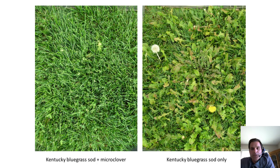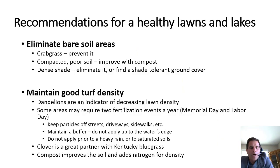Clover is an awesome addition to Kentucky bluegrass. This is the exact same type of grass planted at the exact same time. The only difference is the one on the left had clover mixed in and the one on the right didn't. And you can see, I think this picture was taken about 2 or 3 years after establishment, the one on the left has some clover in it, but the one on the right is almost all dandelions, because the Kentucky bluegrass will thin out without regular additions of nitrogen, either from your fertilizer or from the clover, which is the natural source. Okay, wrapping up here, just a couple of my recommendations for healthy lawns and lakes.